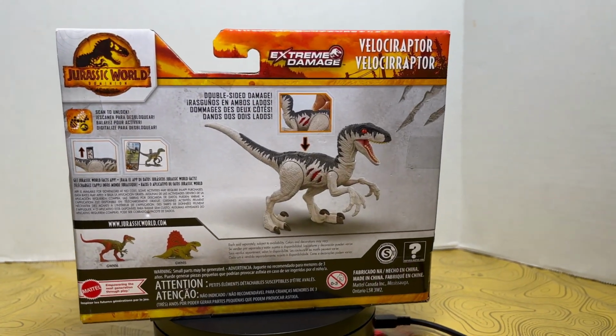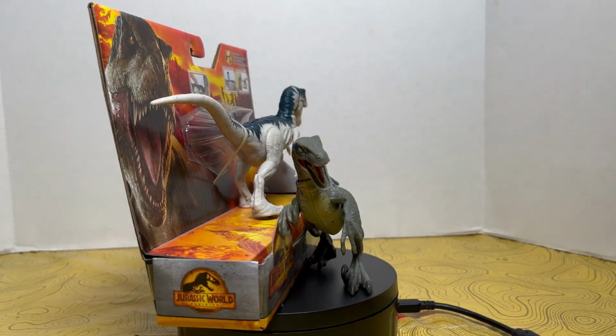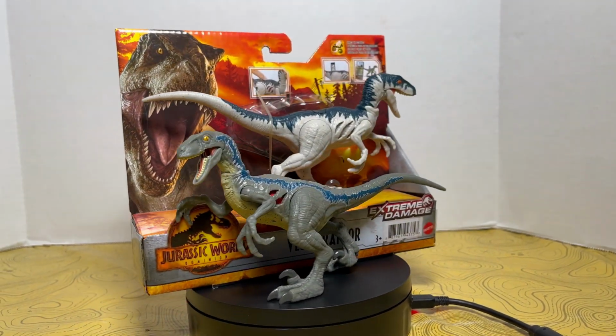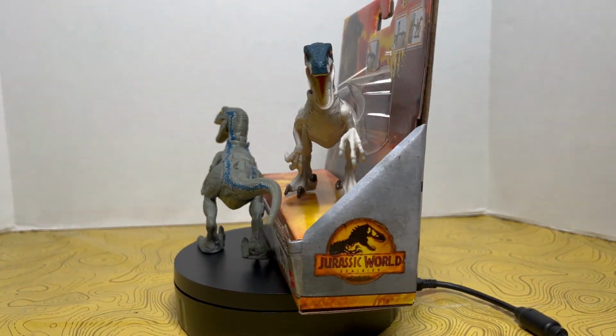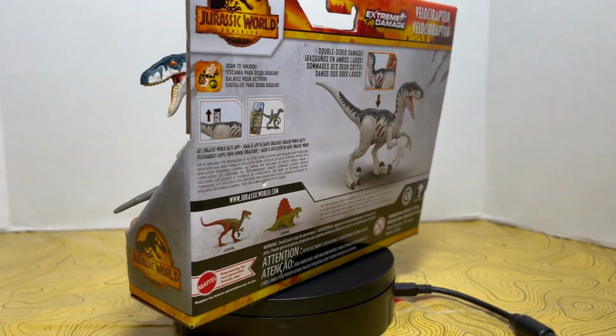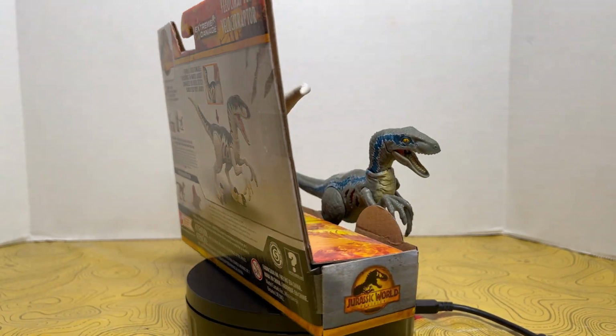And with Blue, it is the best looking blue of the toy line, much better than the basic figure. And hey, the tail is not short, so you can stop making fun of her with that now. But yes, these two figures are absolutely great. And now let's move on to number 8.